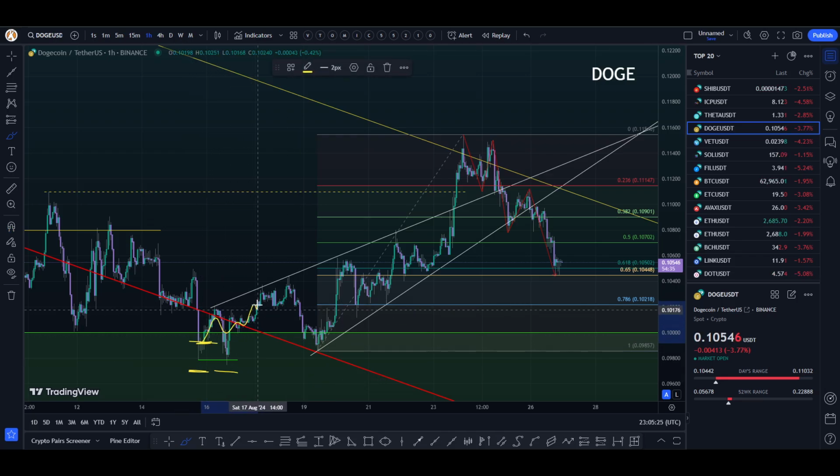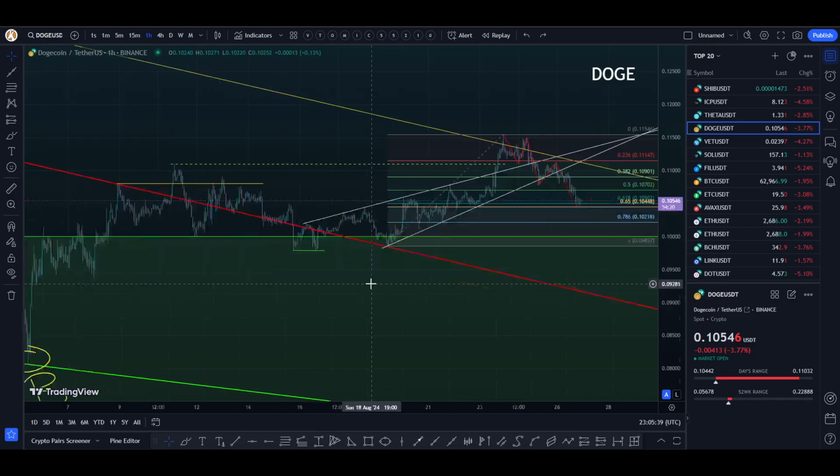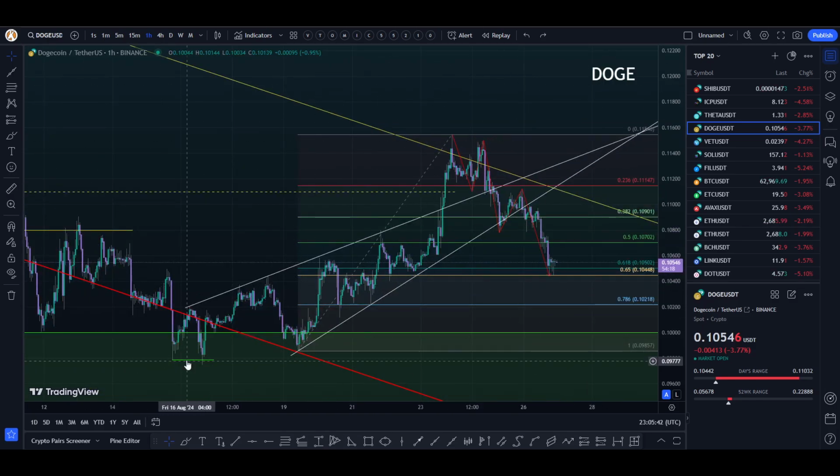It did go up eventually, didn't it? Not only that, if you gave it time, if you gave it a week, it really came up. And that would have been a really nice long to take. I know B did a couple of trades recently where he went long on Doge and made some nice returns. So yeah, just look for these little clues and hints.